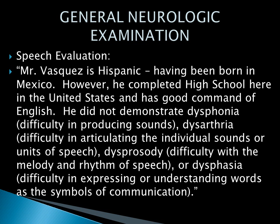I'm reminded of a friend of mine who had a stroke, and he was in his 70s, and this was not an industrial injury, but in any event, this person was a car salesman, and I must say he was quite a talker. He was a very persuasive communicator and had a lot to share. And I remember after his stroke, he had difficulty in getting the words out. He had dysarthria, which is difficulty in articulating the individual sounds or units of speech.